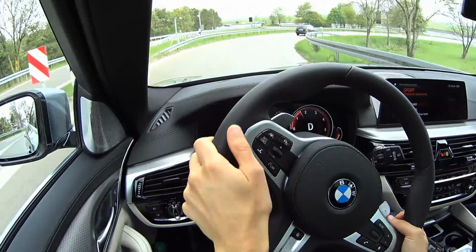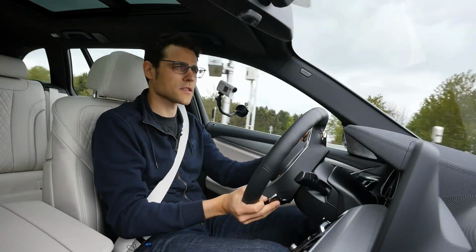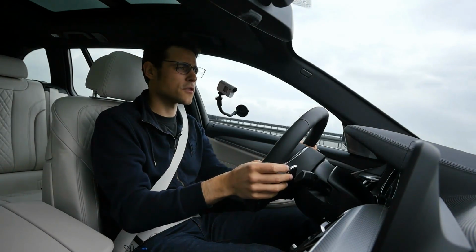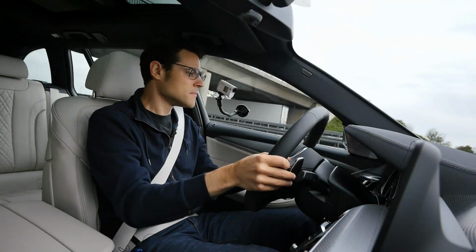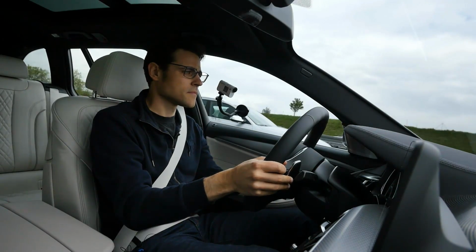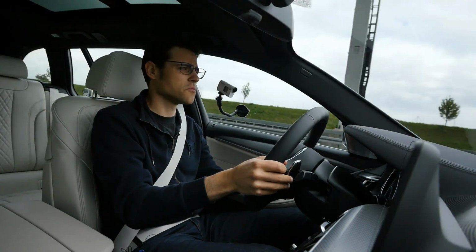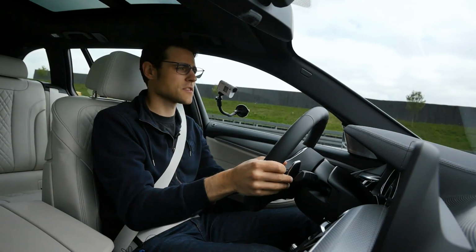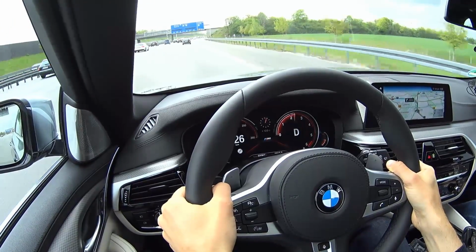Let's go to the sport mode when we go on the motorway now. I showed you earlier that some characteristics change visually, and also throttle input, for example, and stiffness. 62, 120, 140. So that was 62 to 140 kilometers an hour. Really good performance, and also how harmonic and smooth this performance comes. So you won't lack any power with this diesel, not at all.